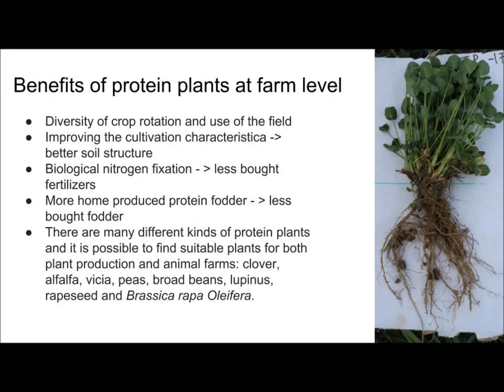There are several benefits of protein plants at farm level. The diversity of crop rotation and the use of the field is very good. It improves the cultivation characteristics. It means it gives a better soil structure, and you get biological nitrogen fixation, and you have to use less fertilizer, which improves the economy of the farm as well. More home-produced protein fodder will also mean less bought fodder.